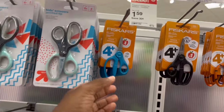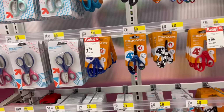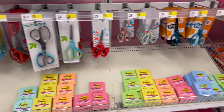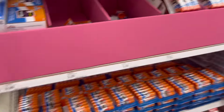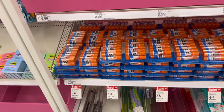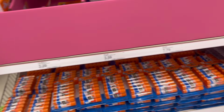Oh, these are on sale. 30 cents off. And post-its, $1. That's craziness. More glue. Oh, and rulers. $5 for a ruler is crazy.